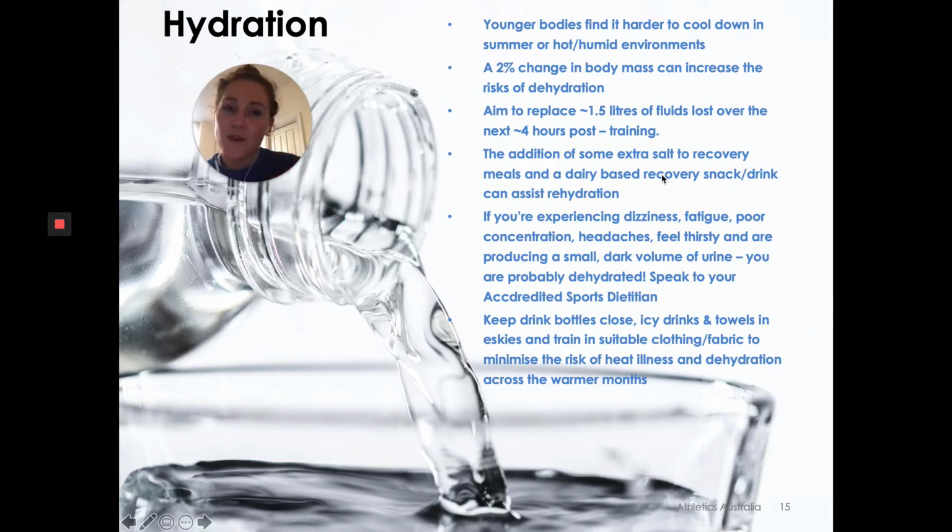But if you've had a long run on the Sunday morning or something like that, and it's been a hot day, Monday will probably tell you more about your hydration status and how well you've rehydrated across that day that followed. Again, if you've got any concerns around this space, speak to your accredited sports dietitian.